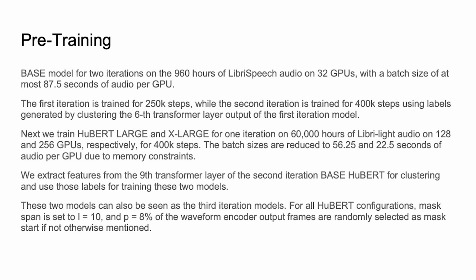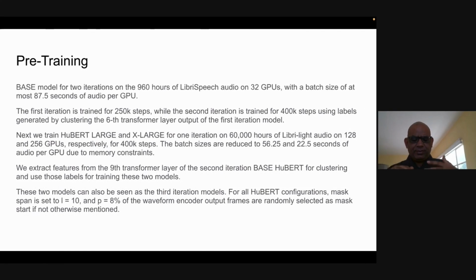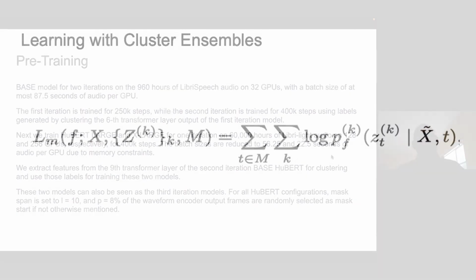So in the first iteration, the k-means clustering is done on the original sound. And we use 100 clusters. We train the base model to predict those clusters. In the next iteration, we take the sixth layer of the model, and we'll share why that layer is picked. We do clustering on the sixth layer, and this time 500 clusters to represent triphones. And then we do the same training. And after that, we take the ninth layer of the base model, and we train the large and the extra large models. Next, please.